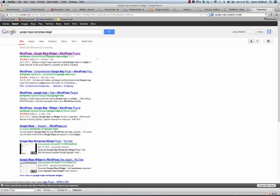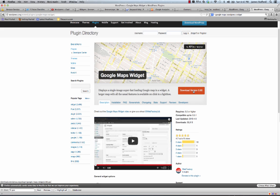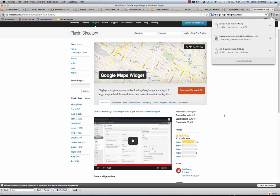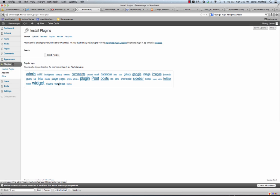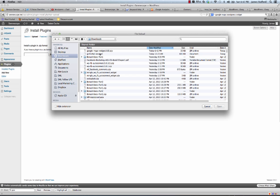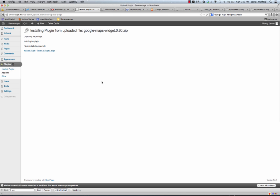Our widget. So what we're going to do is download this, save file. So that's downloaded. We're going to go back over to plugins and add new. Go to upload, browse. I'll just go to my downloads. Google Maps widget, open that. Install now. Activate plugin, and now we should have our widget.